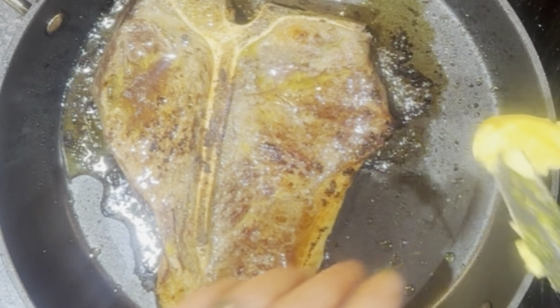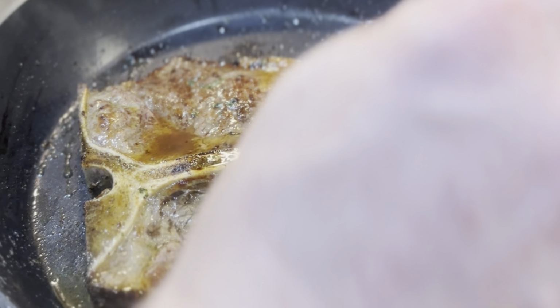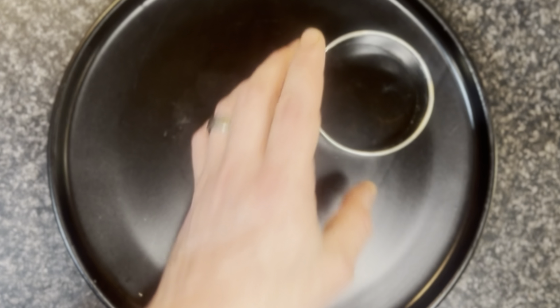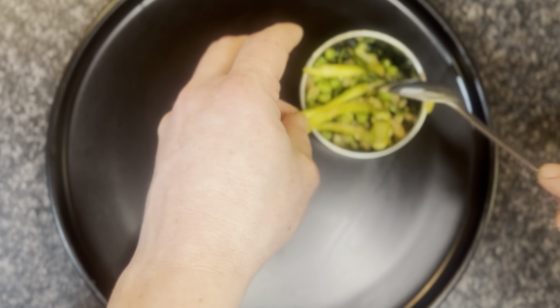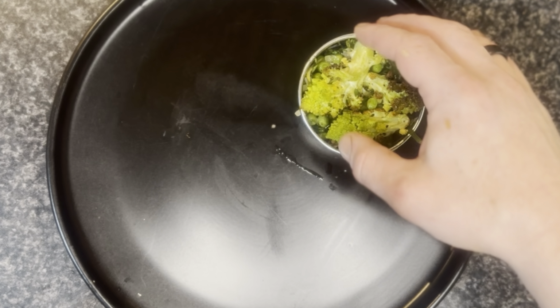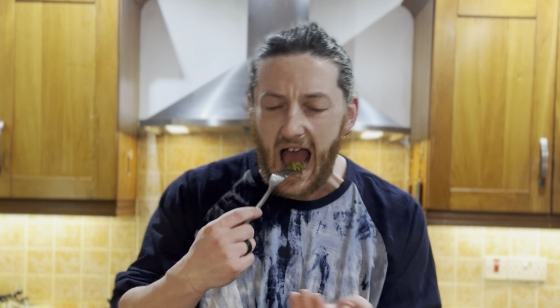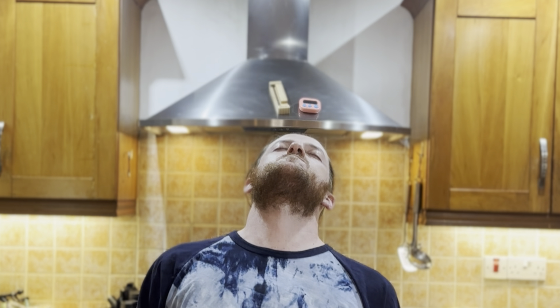and get it seared on both sides. When it's nearly done, add some butter and start basting to get a lovely crust on it. We're then ready to start plating up. Get your salad on the plate in any orientation that you want. Then top with your roasted cauliflower, get a nice amount of pesto on your steak, and enjoy.